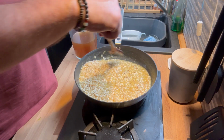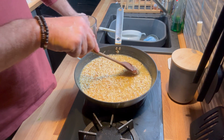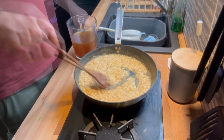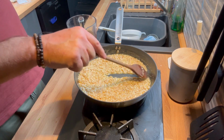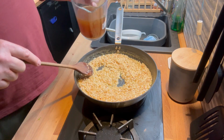I'm not going to make you sit and watch the whole process, but generally you just repeat that to the point where you draw your spoon through and there's no liquid in the middle, you add some more liquid. And this is when I add more of the stock, when you can draw your spoon through it and it's not immediately filling up with liquid. I'll just add another little blob.